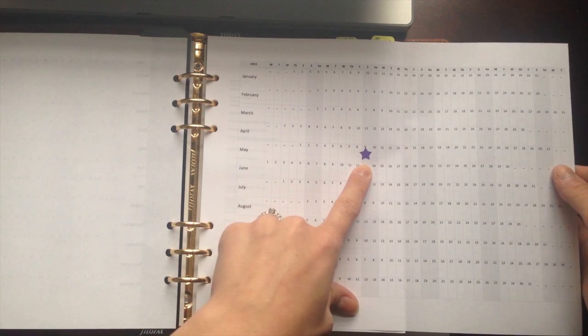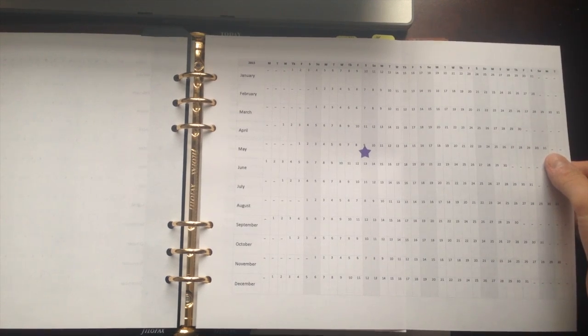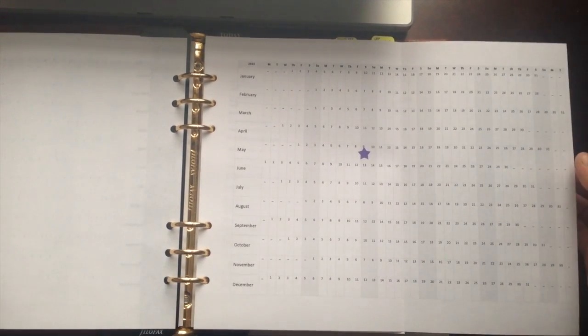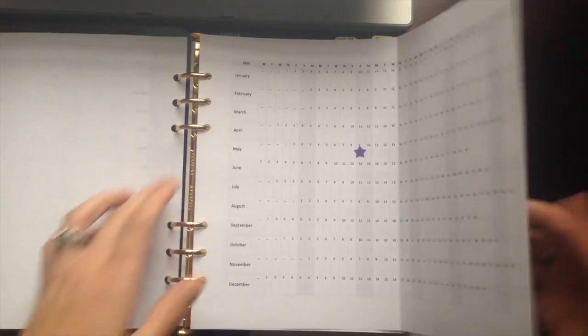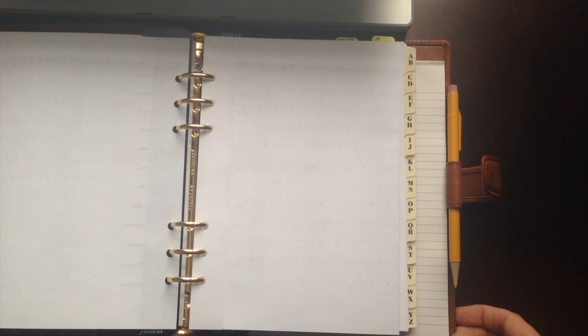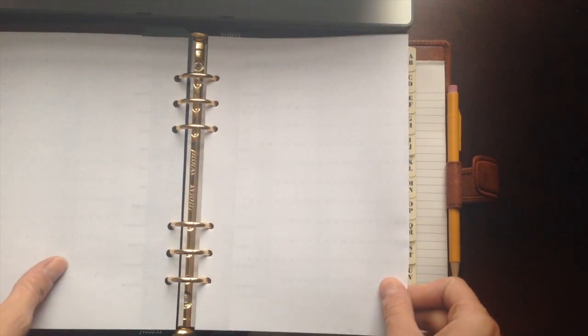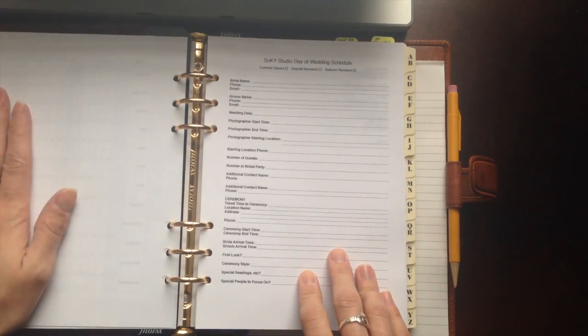But again, I put that star there so I know right away if another client calls or emails inquiring about dates, I know right away where we're at. So that is incredibly helpful just to see the whole year and know what's going on there. So that'll probably be the main calendar system. I can't imagine there will be too much more to put on a calendar in this book. I think it'll just be the 2-year calendars.